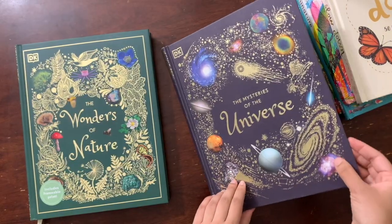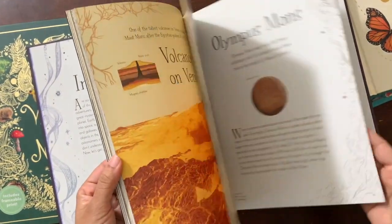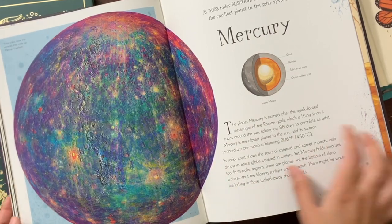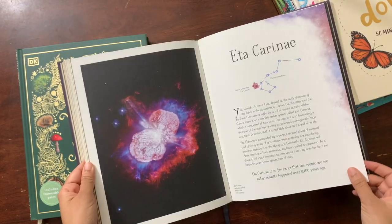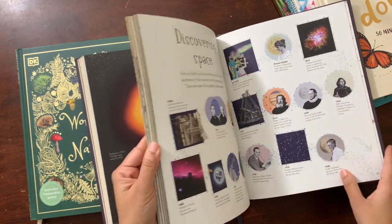In the Mysteries of the Universe, there are a whole lot of illustrations starting from the very basics. Every planet in the solar system is covered. I think every planet has a couple of pages for it, and the illustrations are stunning, along with a lot of other really cool things that happen in our universe, which I honestly didn't know most of. I found it very interesting to read.